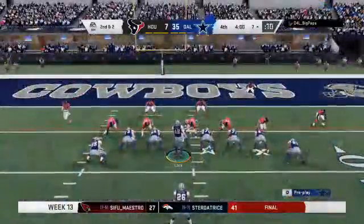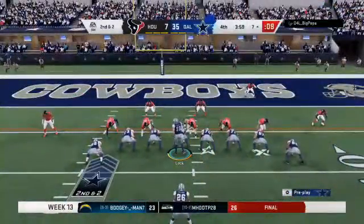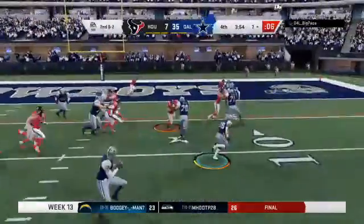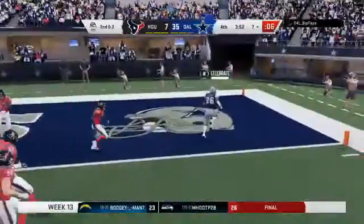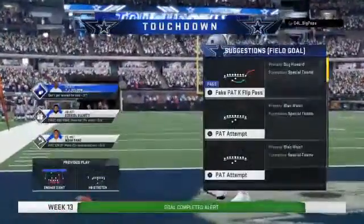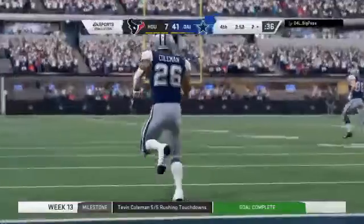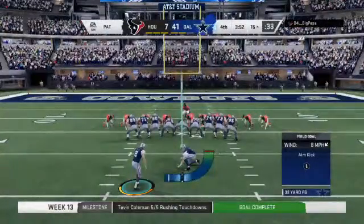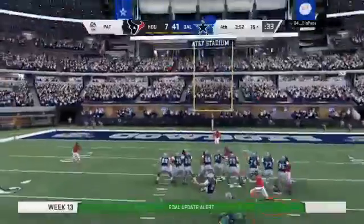On 2nd down, it's Coleman. And he is into the end zone for a Cowboy touchdown. Tevin Coleman, his 5th touchdown now on the year as his guys continue to pour it on.